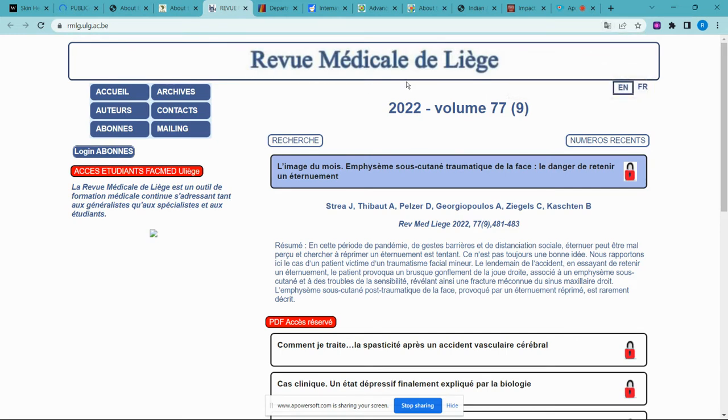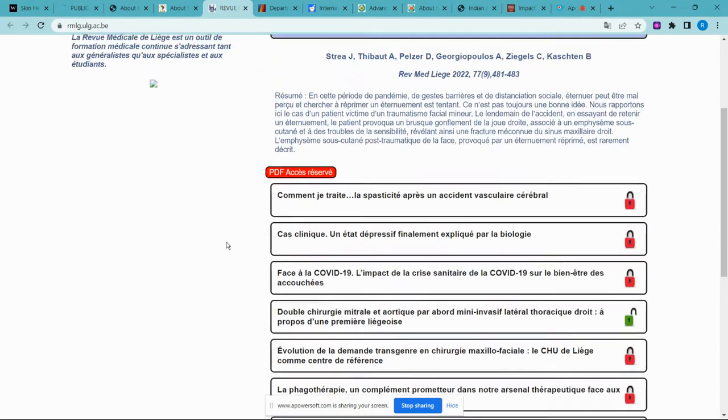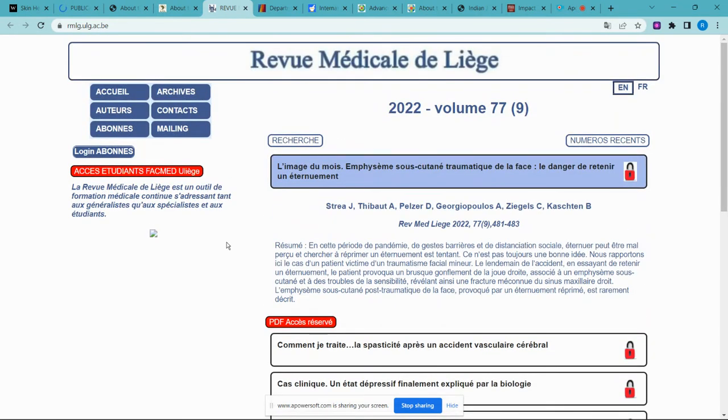Next journal, Revue du Malage. This is a completely Scopus indexed journal. It is maintained by a Brazilian trust. If you want to publish in this journal, funders information is already available. Kindly check it through this area. This is also a good journal.